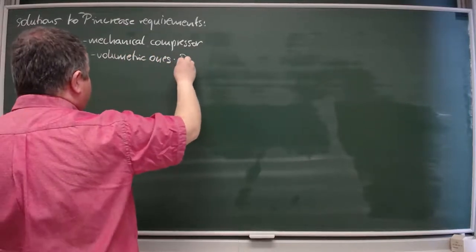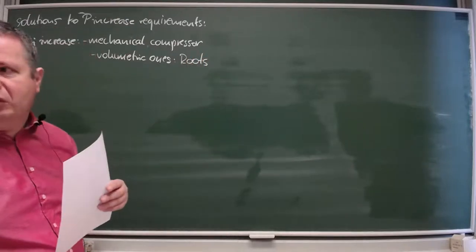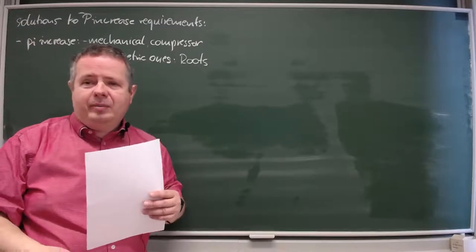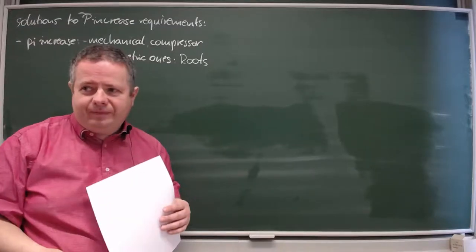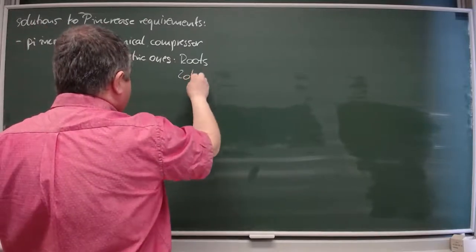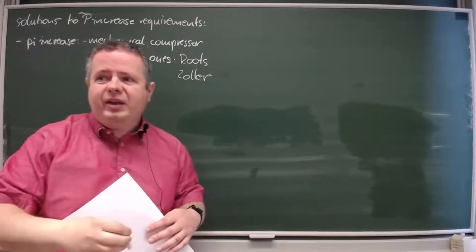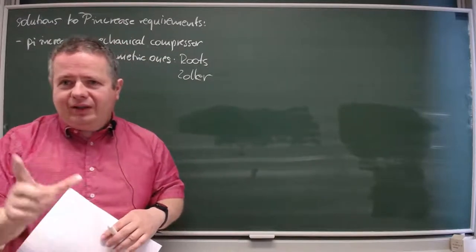Like Roots compressor. You have to have heard about it. This is used in the American V8 engines. Or you get the Zoller. Roots, it has got gears. It's a gear, special gear pump that has two gears.